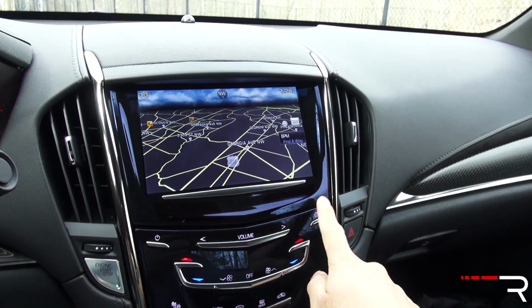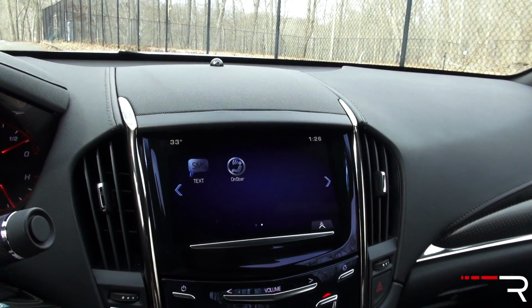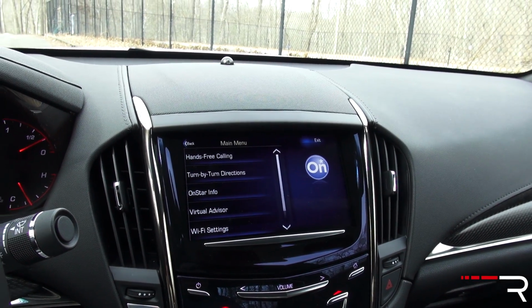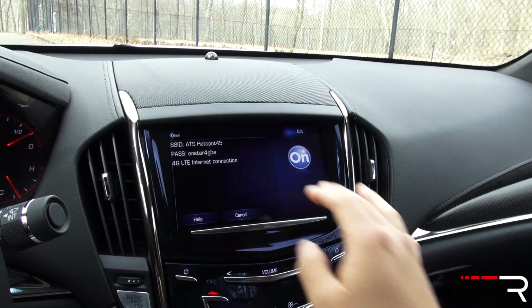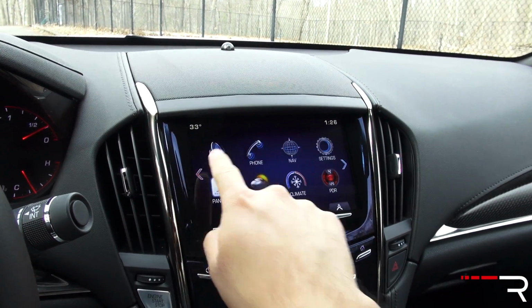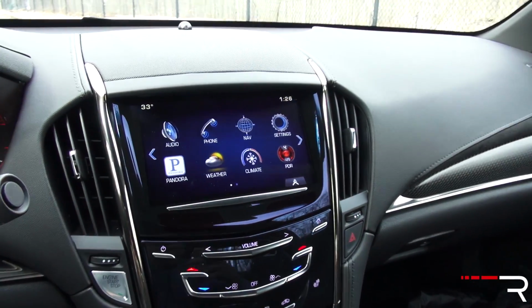This vehicle does have what GM or Cadillac calls their 4G LTE hotspot. When you go to the OnStar option here, you can go to your Wi-Fi settings, where you can pay for a subscription to have this vehicle as a rolling hotspot. It'll basically give you up to 6 different connections if you want to actually use that function. Very nice to have.